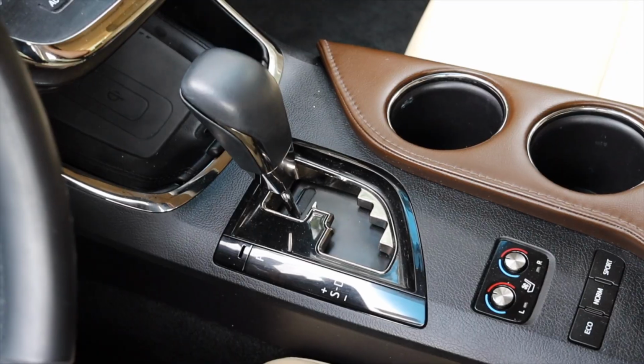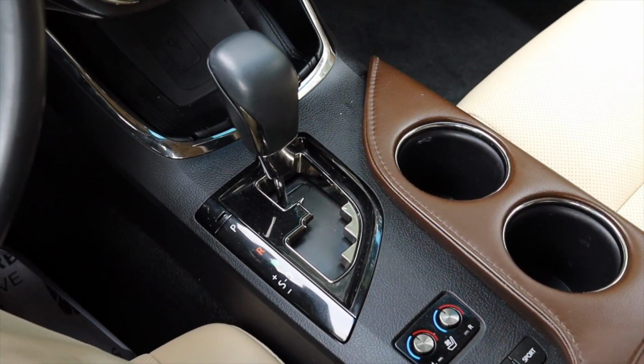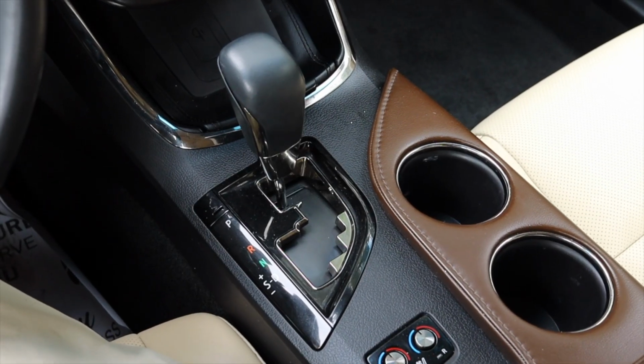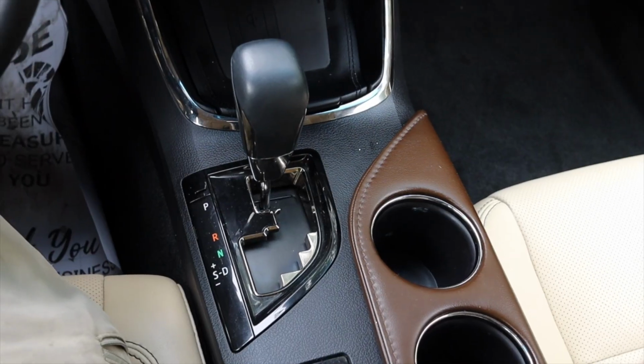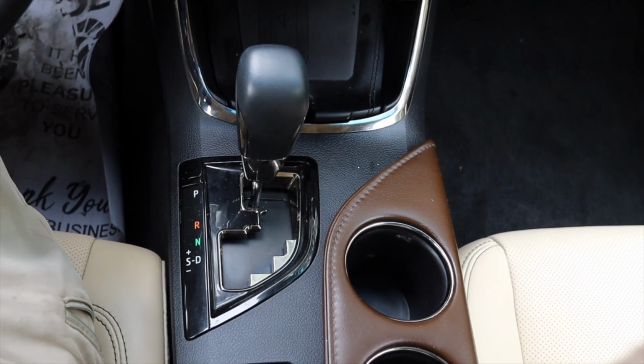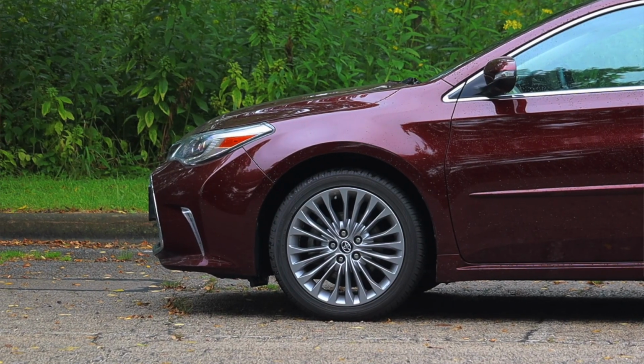Like I said, paired to it is a 6-speed automatic. 6-speed, tried and true, reliable, good transmission. Their 8 speeds are good as well, but it's not a CVT. And so, again, another really solid point of the Avalon and why it's a good deal. Last but not least about the drivetrain, it is front-wheel drive.